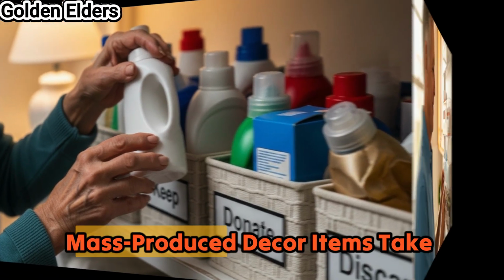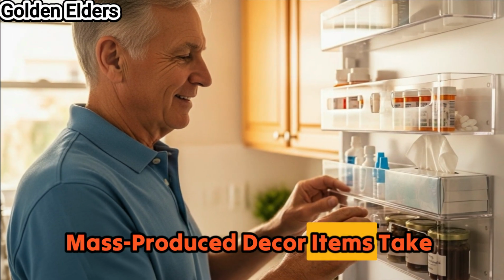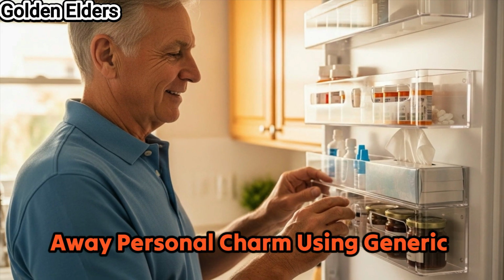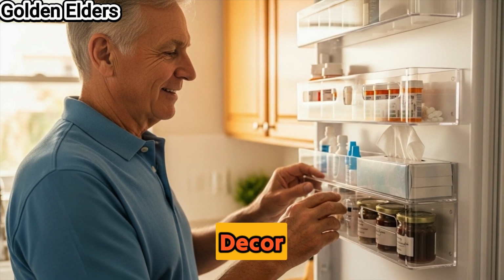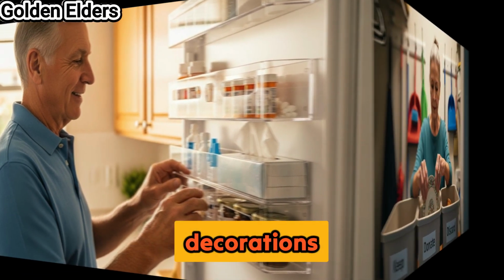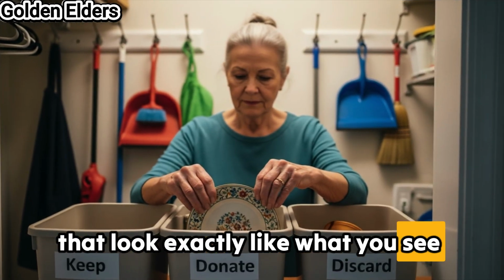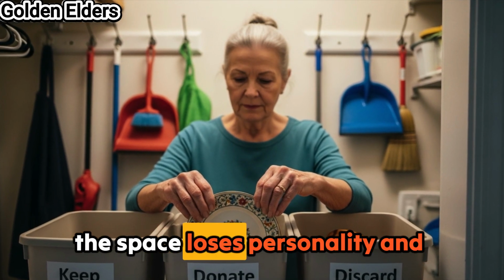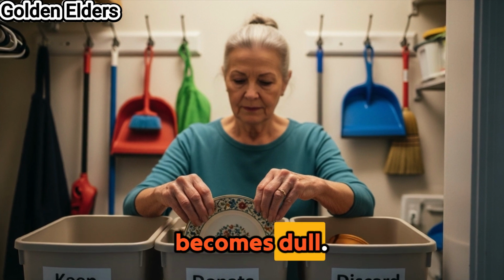Mistake 5. Mass-produced decor items take away personal charm. Using generic décor. When your home is filled with decorations that look exactly like what you see on social media or in chain stores, the space loses personality and becomes dull.